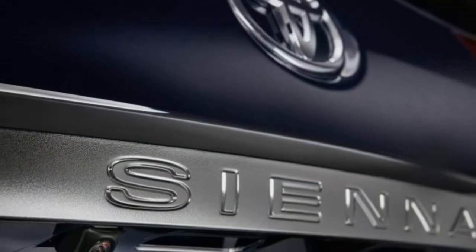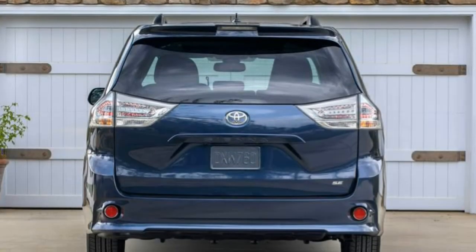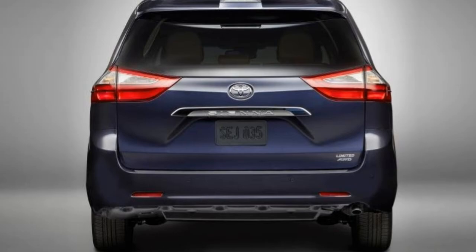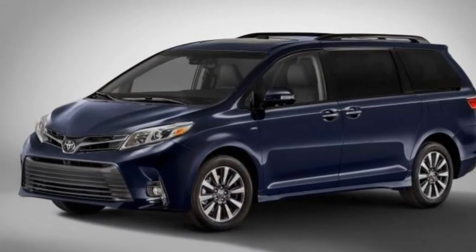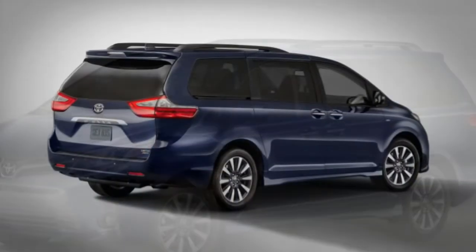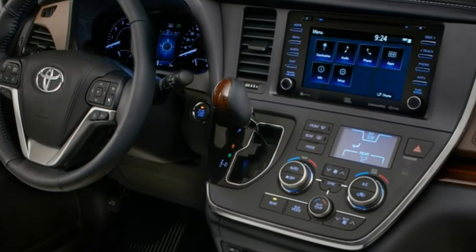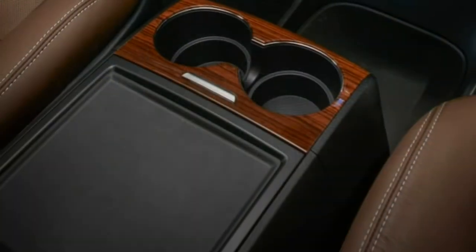Braking. The Sienna decelerates smoothly, but has a fairly soft pedal and linear braking force. There's not much initial resistance in the pedal, though it builds up when you press harder. It stopped from 60 miles per hour in 122 feet, average for the class but considerably shorter than multiple Honda Odysseys we've tested.